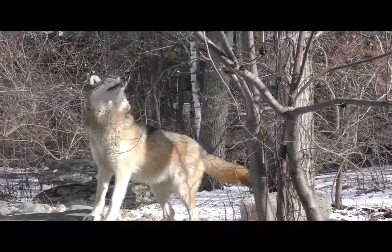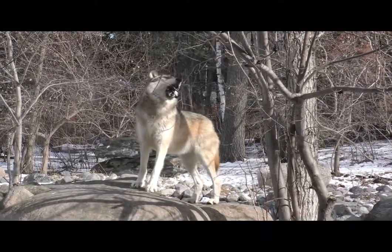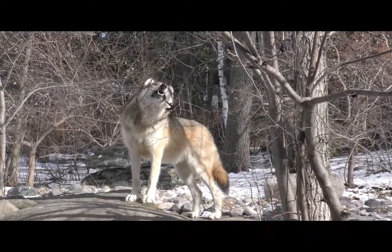And so obviously focus is not all that strong. Again, obviously these wolves are well fed, so they're not particularly interested in hunting, but it's interesting that Bolts is trying to get at the squirrel and trying to remove it.